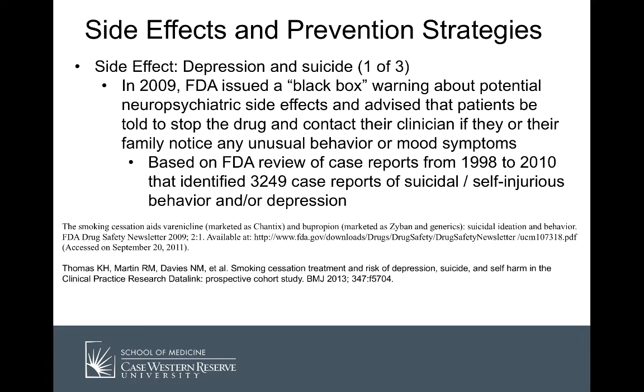We'll first talk about depression and suicide. In 2009, the FDA issued a black box warning about potential neuropsychiatric side effects and advised that patients be told to stop the drug and contact their clinician if they or their family notice any unusual behavior or mood symptoms. And this black box warning was based on an FDA review of case reports over a 12-year period that identified over 3,000 reports of suicidal or self-injurious behavior and or depression.